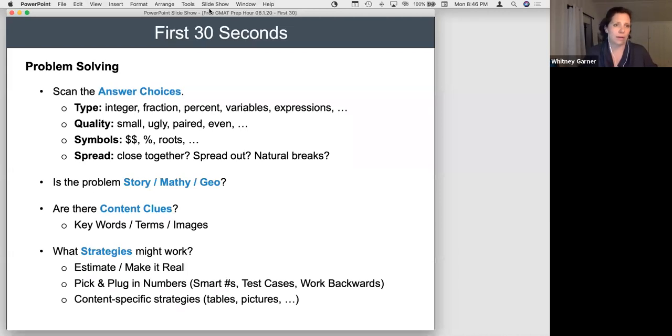What else do you notice? Are there any content clues, or does it offer up any possible strategies that we could use to solve it? Like that might seem like something familiar. And just note that as you study, you'll be able to have more content-specific strategies at the ready because you'll be practicing them on problems.